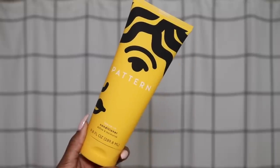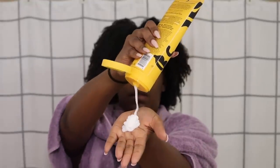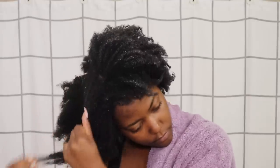So then I went in with the leave-in conditioner. And this, out of the three items, is probably my least favorite, because it's a little bit too watery or a little bit too light for my personal taste. And also the texture reminds me of a jelly, like a gel-like leave-in, if that makes sense. It's not very creamy, it's more like gelatinous in my personal opinion, but it does what it needs to do.